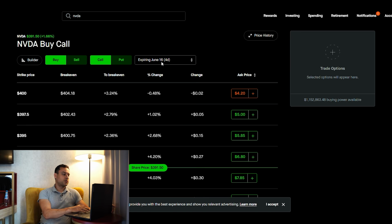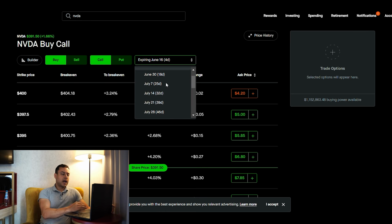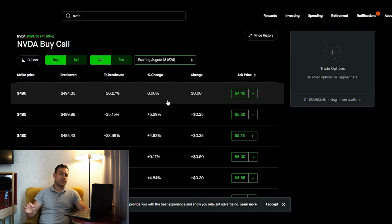So the first thing that we want to do is we want to go to a future expiration date. For me, sometimes I go weekly, but honestly, I'm a big fan of passive income, enjoying life, and collecting a lot of income without working really hard for it. So for me, I have no problem even going 2 months out. So this option right here is 67 days out.